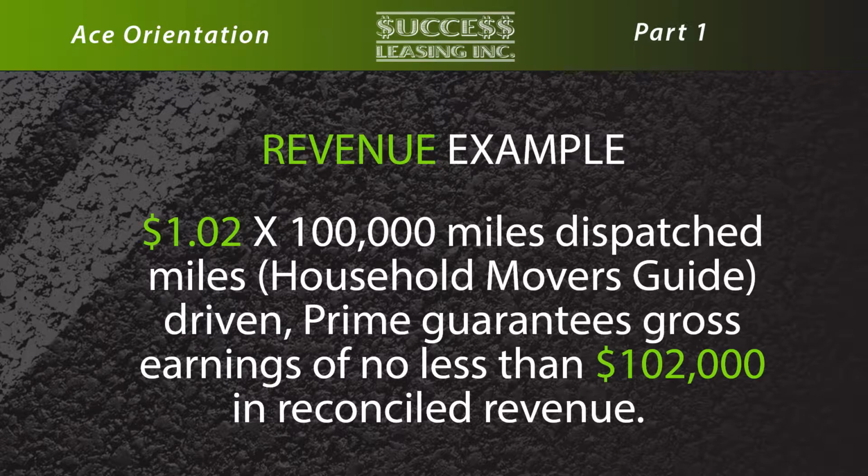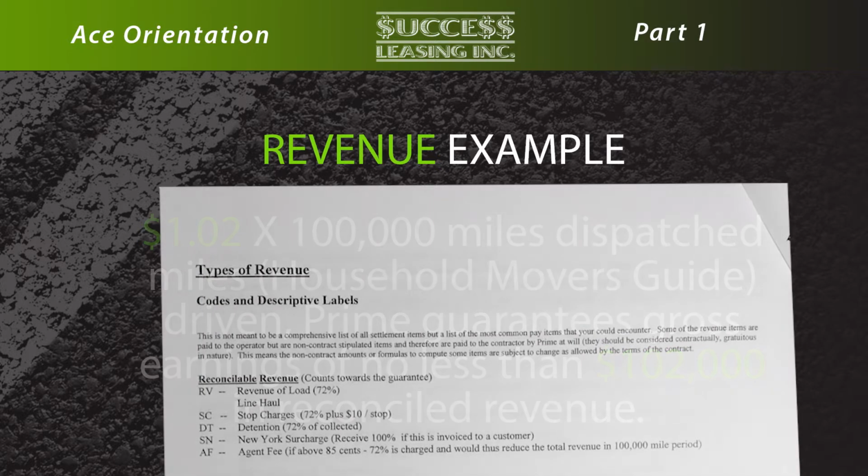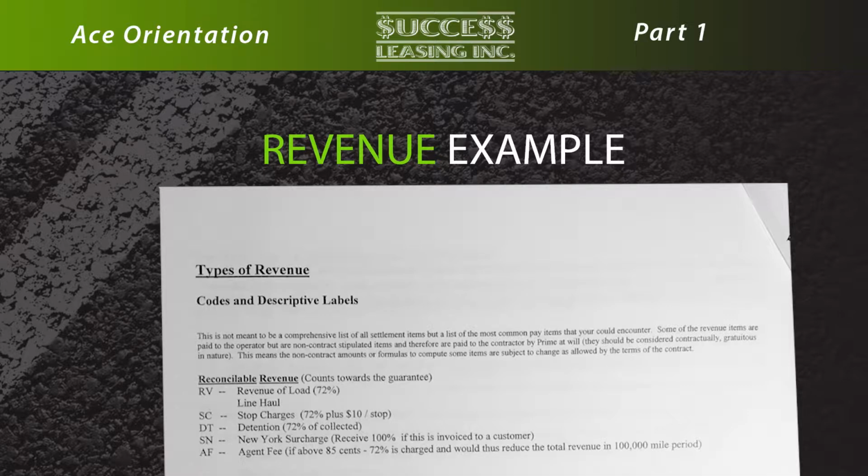As you see in parentheses, HHG is Household Movers Guide. That's a standard of rating. For every 100,000 miles, including empty and loaded, Prime guarantees a minimum of $102,000 in reconciled revenue. Refer back to page 14 of the deal at the top of the page for clarification.